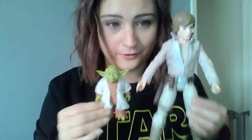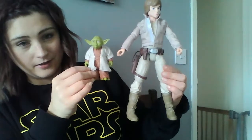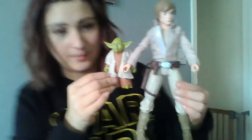So like I said, that's clearly the Dagobah set. Where you've got Luke and Yoda. I'll get out of the way so you can see them more than me. They are so, so good. I do like them a lot.